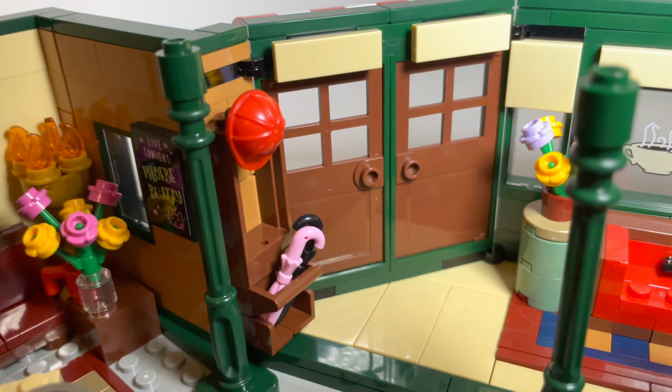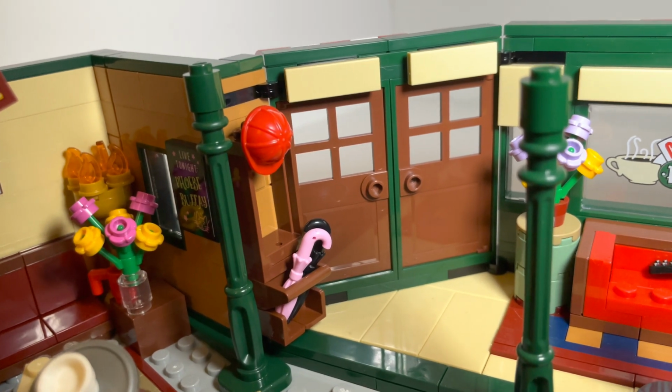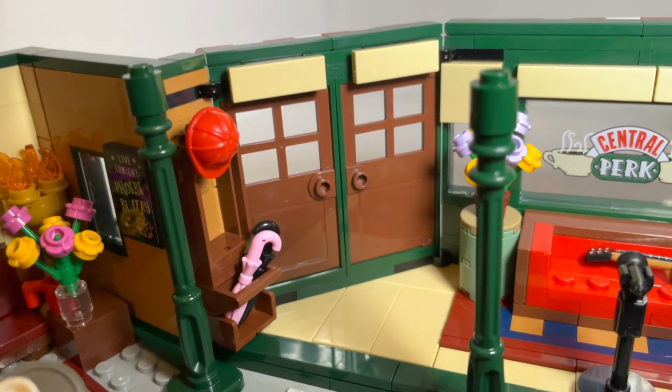When we go ahead and move to the right some more, by the double doors that lead out to the front, you can see there is the fire truck hat. I believe it's a fire truck hat that's hanging there. And then you have a pink and black umbrella stowed away. And then once again, your double doors. And then we back up a bit.